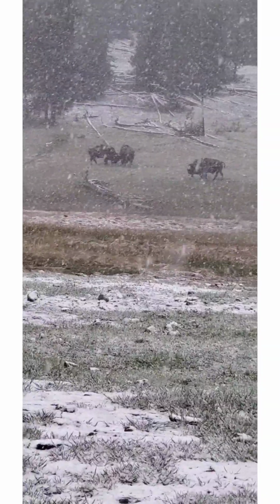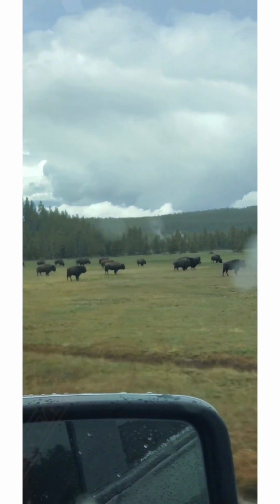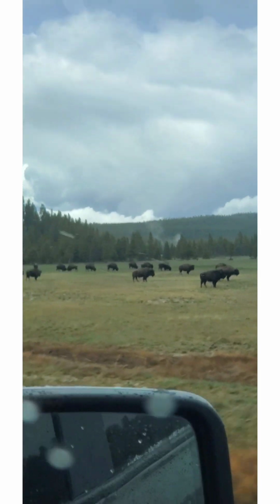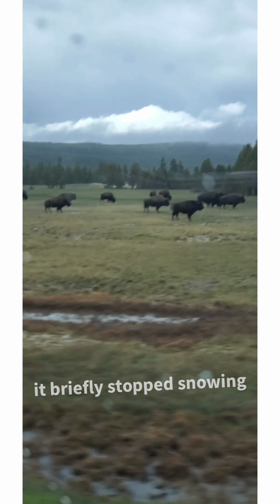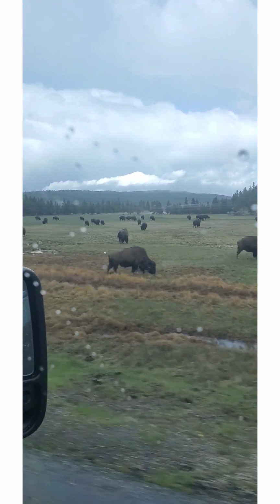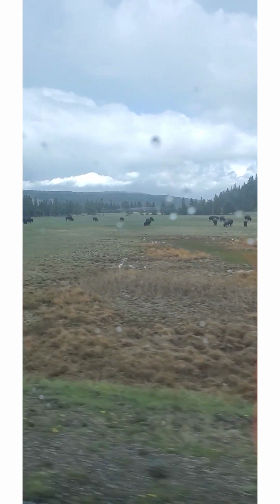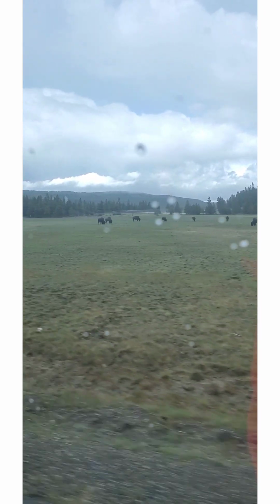We were playing in the snow. The younger ones were having a good time. I did not catch photos of the babies, but it stopped snowing long enough that we could take some decent pictures of fields and fields of bison as we passed by. There were so many. They were everywhere at Yellowstone. No bears, no bobcats, no other creatures, just bison. All the time, bison everywhere you went.